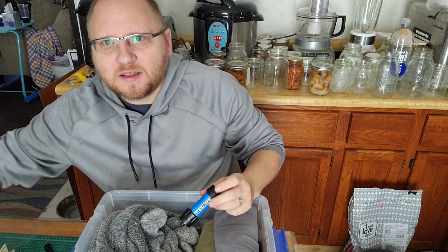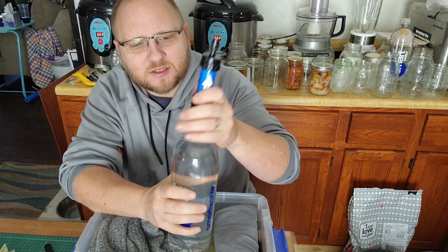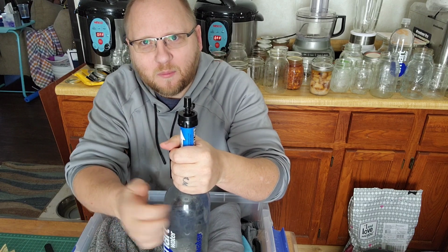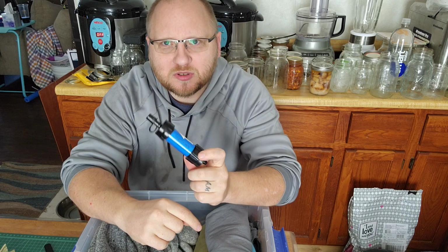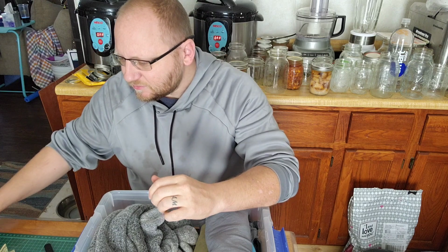LifeStraws that have the threads in them on the inside here are great in a kit like this because you can take your regular water bottle or any water bottle you find in the trash, screw it on here, and drink clean water even out of a mud puddle or stream through here. Now, I keep this kit in my car in the winter, which I don't recommend for most people, but if you do that, make sure you don't have a filter that's been used, so you don't have to worry about the water freezing and breaking the filter.